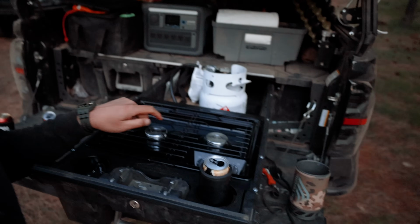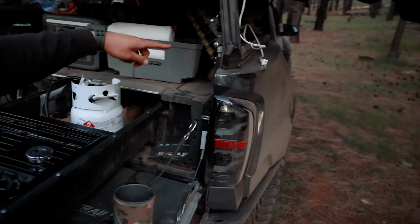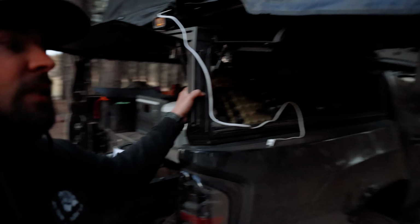All right, so as you guys can see, the sun is going down. We cooked with the Adventure Solutions Decked grill and it worked really, really well. I need to mount the propane tank to the extrusion on the side here. Speaking of the extrusion, last thing I'm gonna show you guys before we wrap this video up. So this is the Extrusion exoskeleton.